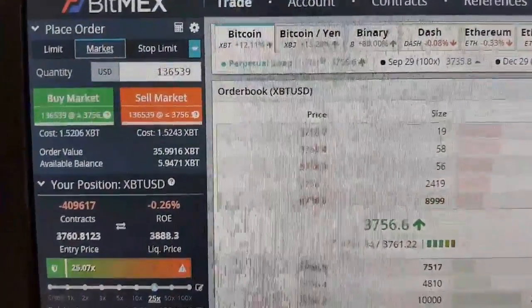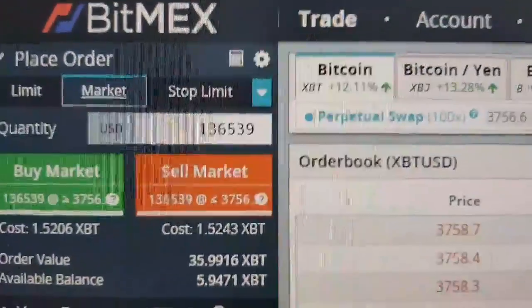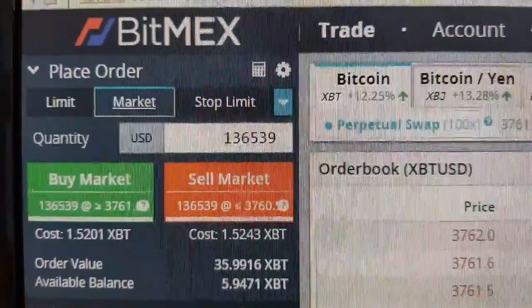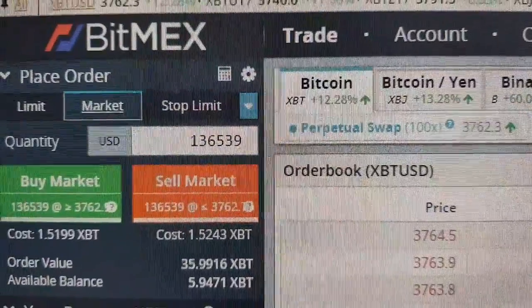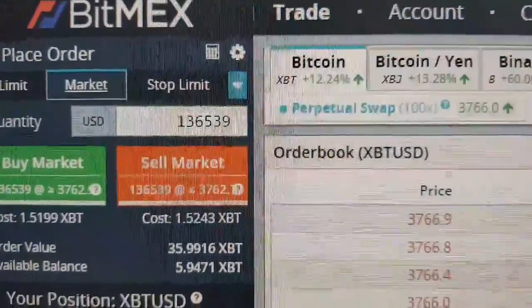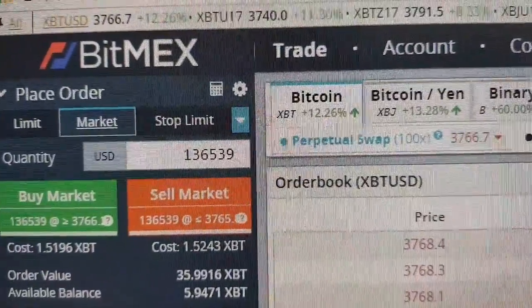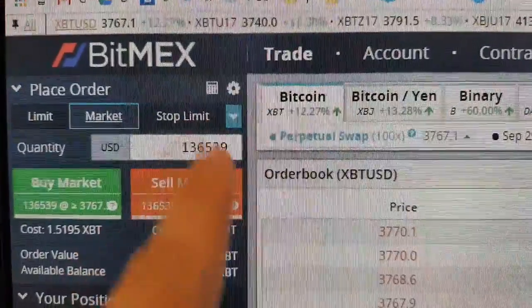Does that make sense? So basically, let's forget about Bitcoin. Let's say, I don't know, Twinkies. Twinkies are good. So let's say you sold 10 Twinkies at $1 each. So basically what you've got is $10, right? And the cost of Twinkies drops to $9 each. What do you do? You can buy 11 Twinkies now, right? Using the same money. That's exactly what's happening with Bitcoin.